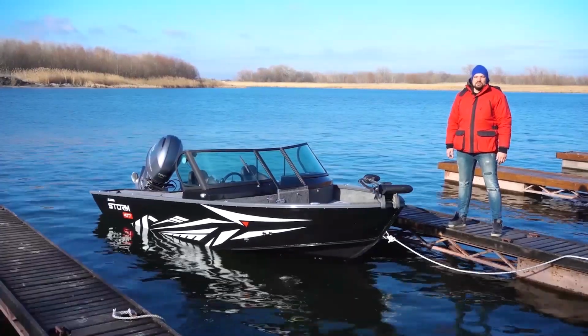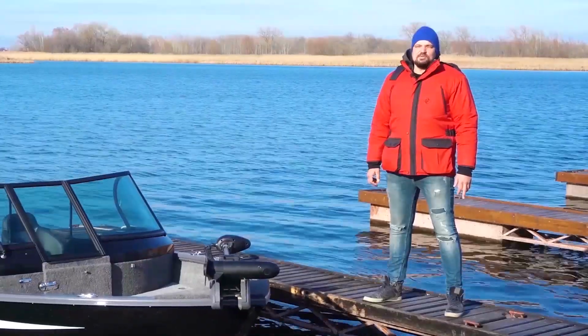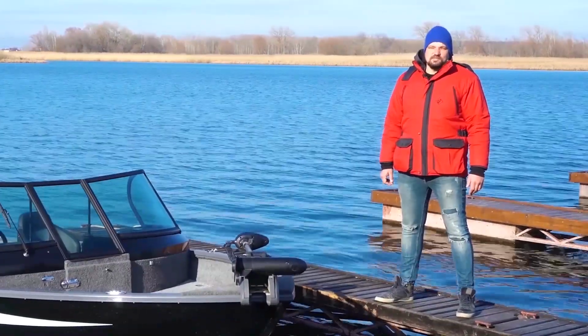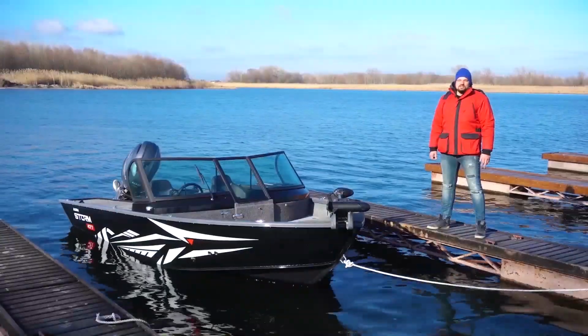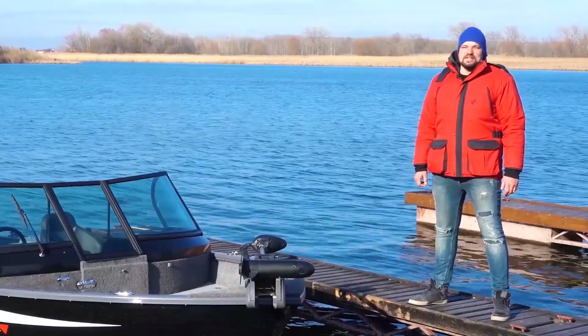And now we'll conduct one more experiment with our new boat, ALUMA Storm 477. Imagine this situation. Your boat has sprung a leak due to a hull breach or some malfunction. You've moored your boat and are heading home. Let's see what happens to our boat in this scenario. We'll now unscrew the drain plug, imitating a hull breach, and leave our boat there for several hours.